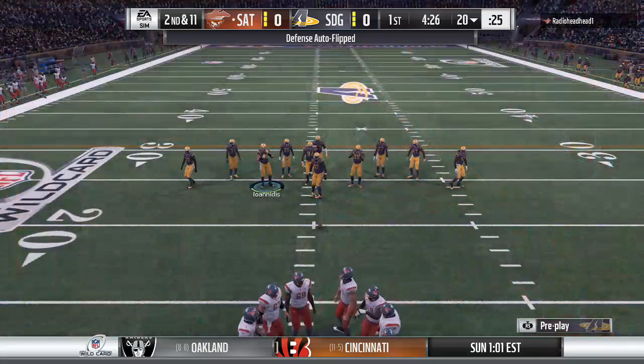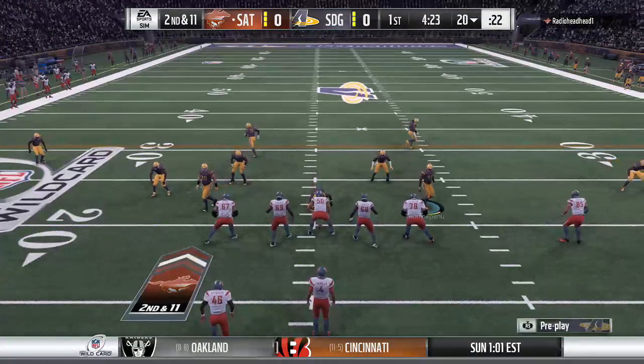He'll wind up losing a yard on the play, and that'll bring up a 2nd and 11.